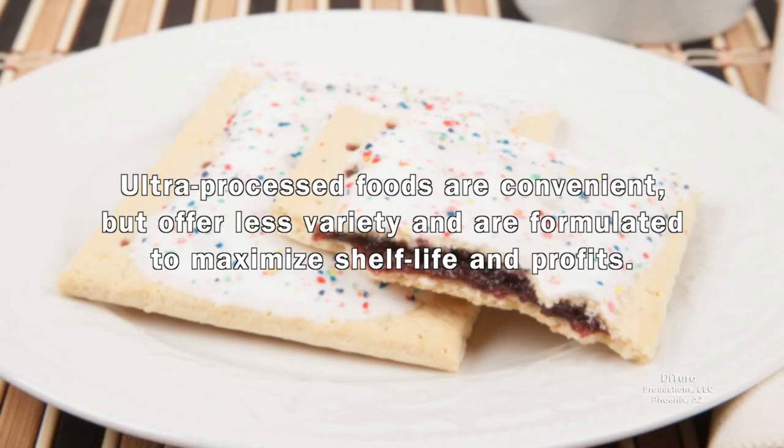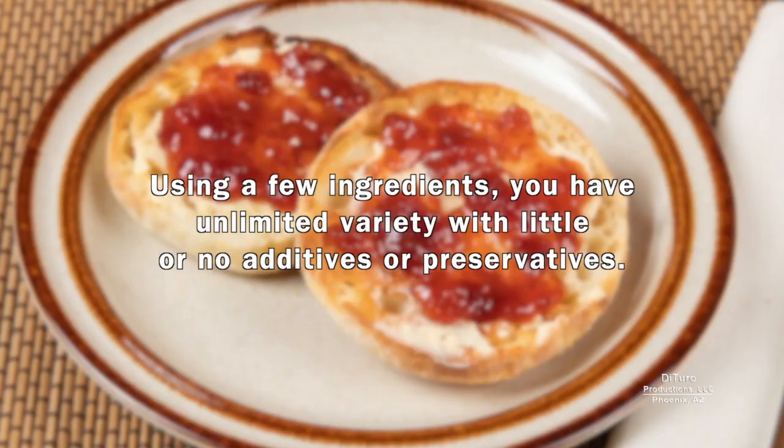Ultra-processed foods are convenient and affordable, but offer less variety and are formulated to maximize shelf life and profits. Using a few simple ingredients, you have unlimited variety with little or no additives or preservatives.